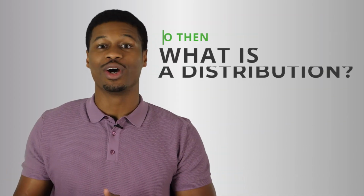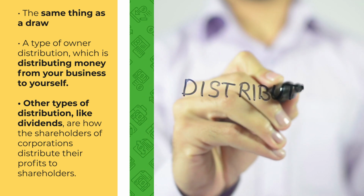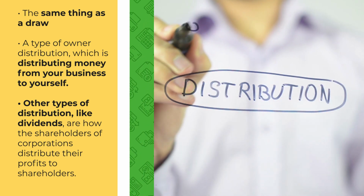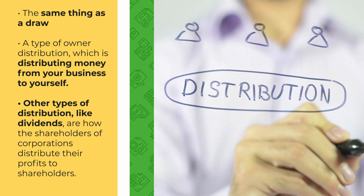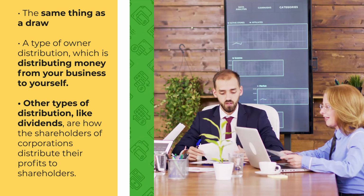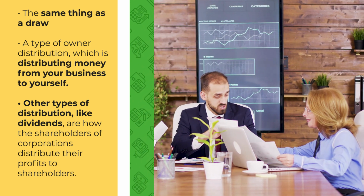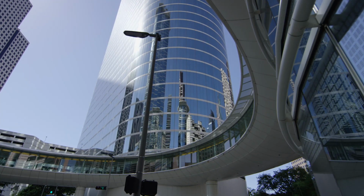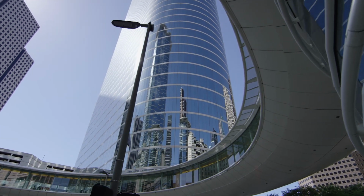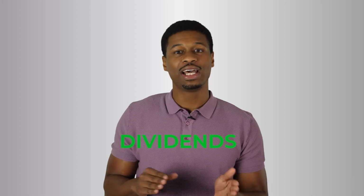So then, what is a distribution? A distribution is basically the same thing as a draw. A draw is a type of owner distribution, which is distributing money from your business to yourself. However, there are different types of distributions, like dividends. Dividends are how corporations distribute their profits to shareholders. They are the way big corporations pay their shareholders and aren't really used for small businesses typically. So go ahead and throw that to the side for the sake of this conversation.